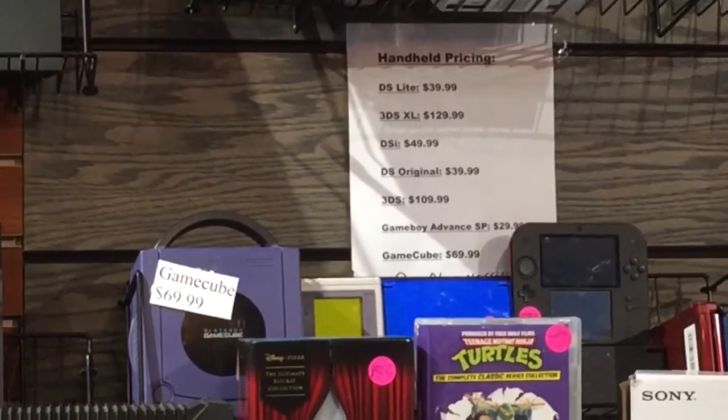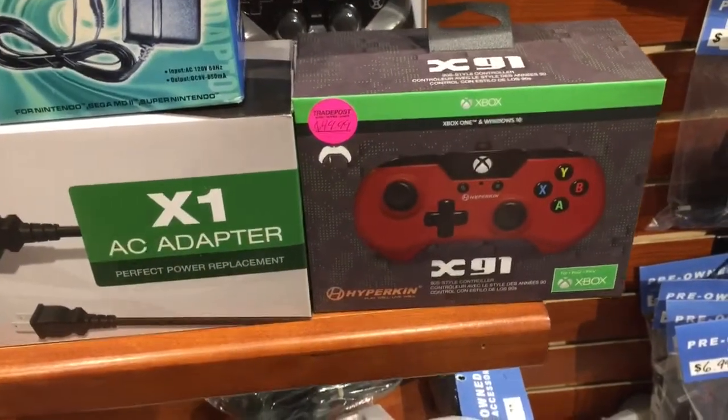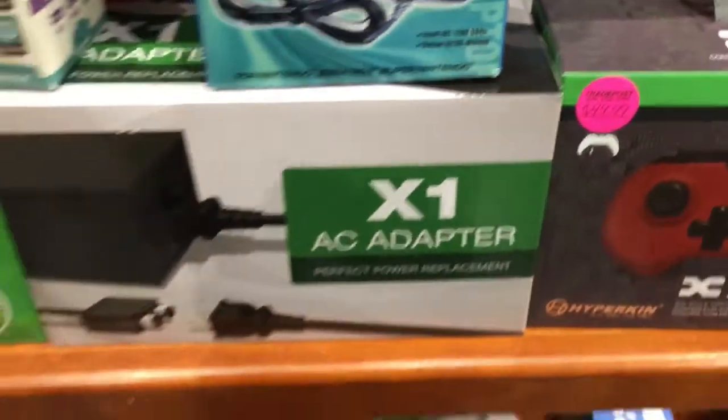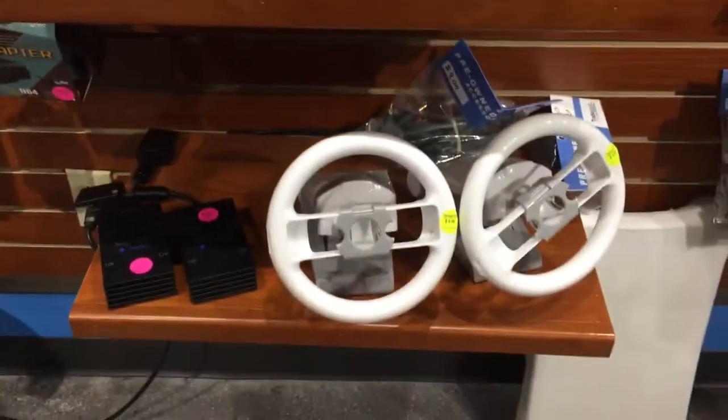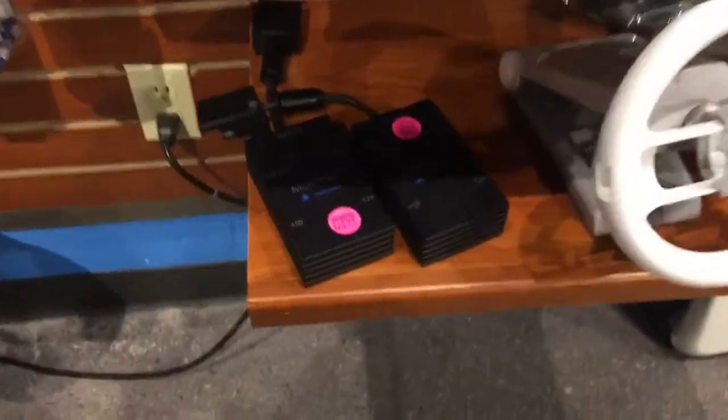There's their prices for consoles and handhelds, so nice that they keep that available for the customers to see. And I think that's about it for everything they have behind the counter. So let's move over here to the accessories. Again, these are not part of the challenge, but it's fun to look at, see what they have. That X91 was a variant of the Mega Man 11 controller that I picked up a few months ago.